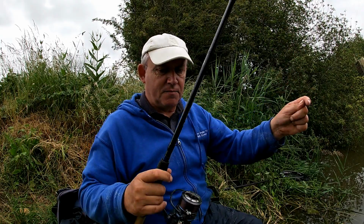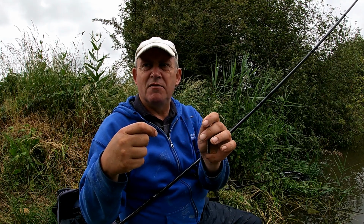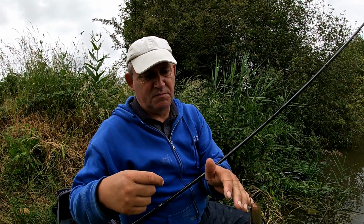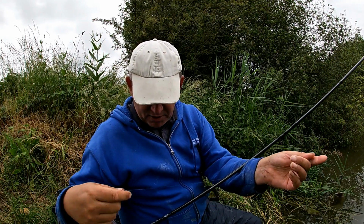a straight ledger rig with a small twizzled loop and a quick connector. It's got a little stop just above it, so we've just got a little bit of movement, and then it acts as a bolt rig. Like I say, the fish take it, hit the stop, dislodge the feeder, tip comes springing back, and generally it's fish on.